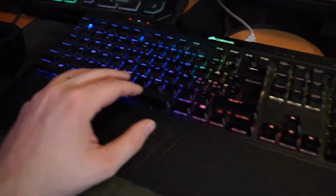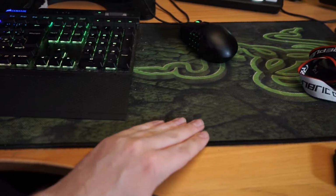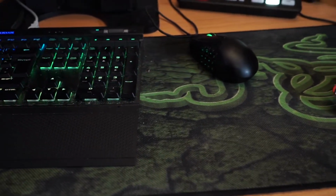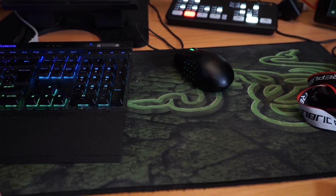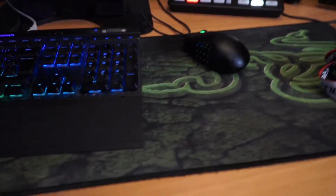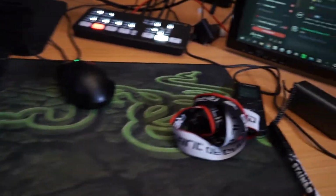Keyboard, Corsair K70 Mark II low profile. I have a really large Razer mouse mat, which I'm actually planning to swap out. I have had this one for quite a while. I love the actual mouse mats, but I'm thinking we are going to go over to something a little bigger and with my own branding on it.